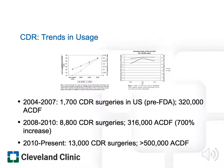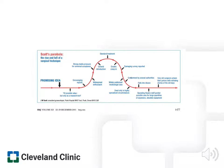Once the FDA approval came around, there was a nearly 700% increase in the number of disc replacement surgeries that were done in the United States, with generally a stagnant amount of ACDF procedures. And more recently, this number is slowly increasing, but as you can see, there's still a general overwhelming majority of surgeons who are doing ACDFs rather than cervical disc replacements. Now, if you've ever seen the Scott's parabola, this chart essentially is a good example of what has happened with the cervical disc replacement technologies.